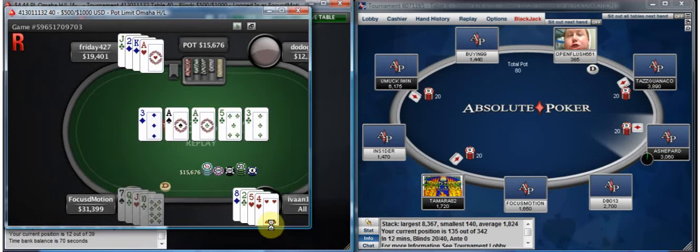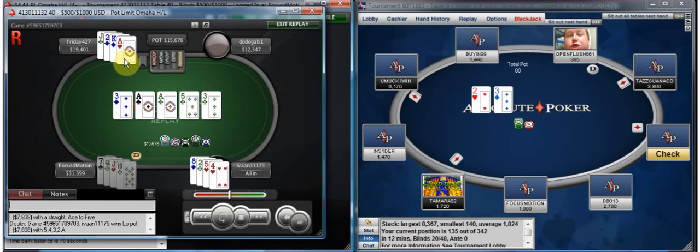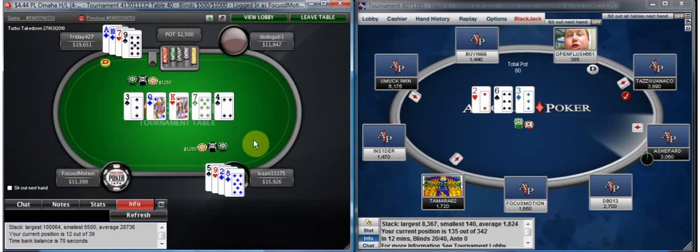If you guys can see it, I don't know if you guys can see it, but yeah, he had trips on the flop, and basically got scooped.